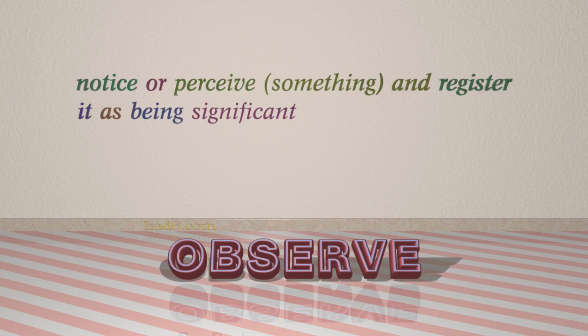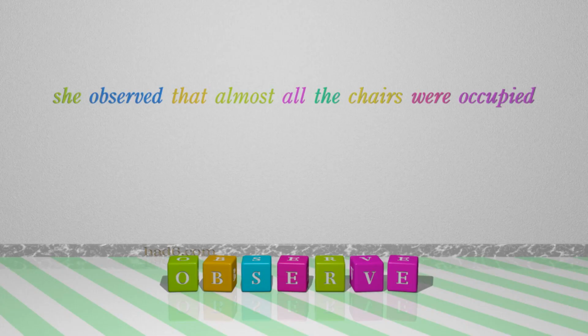Number 6. Observe. Which means notice or perceive something and register it as being significant. Observe. For example, she observed that almost all the chairs were occupied.